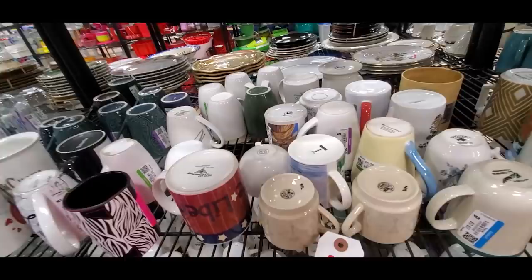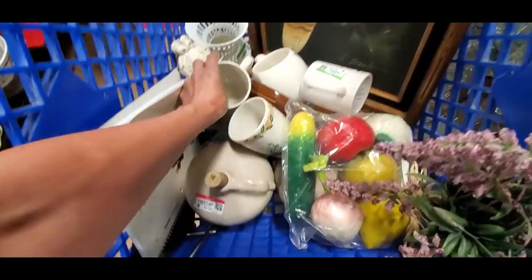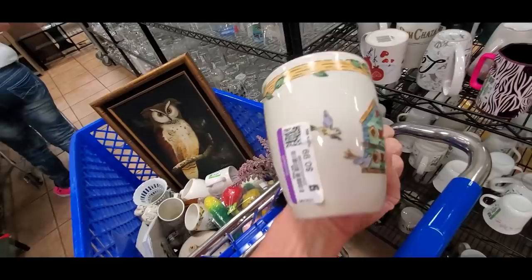All right, and I forgot to show you what I picked up when I first came in, and now I've kind of buried them down here, but I got this jug, this crock jug here, and I got another crock here. Those are both $10 each. I just found another one of the bird mugs, which is also gonna be only 50 cents. So now I have three. We're gonna look for some more.